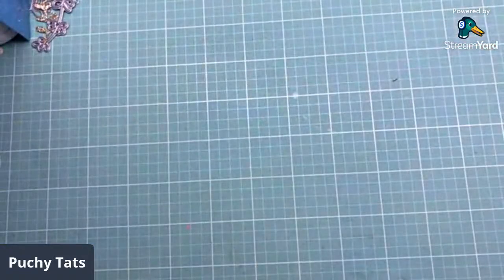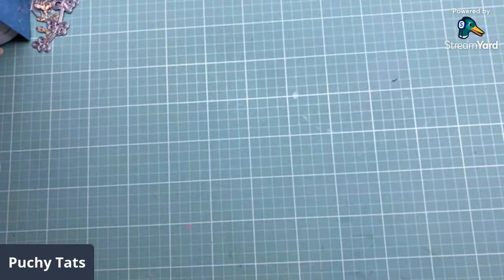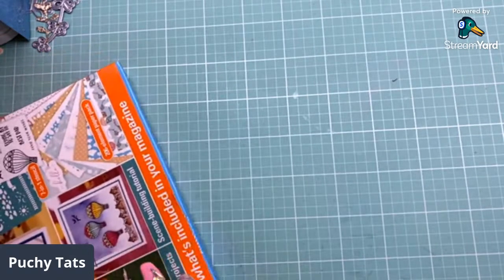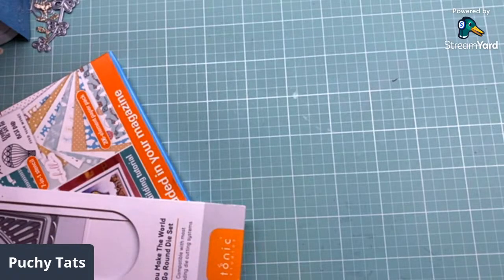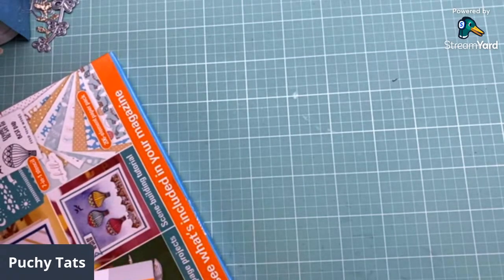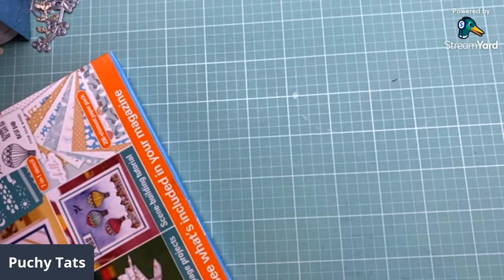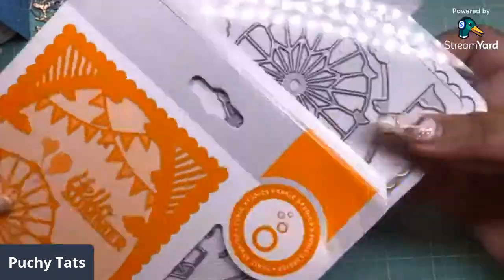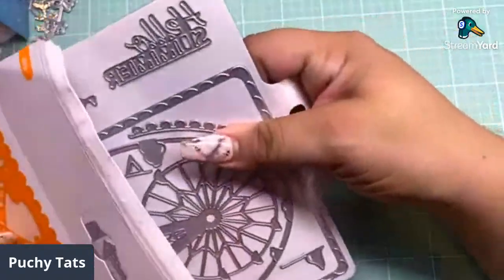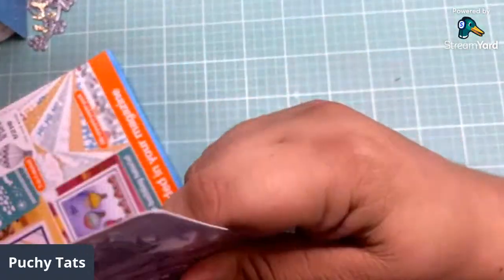I'm sorry, guys. Let me show you all that comes in this thing. Okay, $20. I only wanted it for the dies. Why do I feel like I'm missing some? Natalie, tell me if I'm missing some. Okay. So you get this set of dies right here. And let me open it. I'm going to have to tear it open because it's hard to get it out.